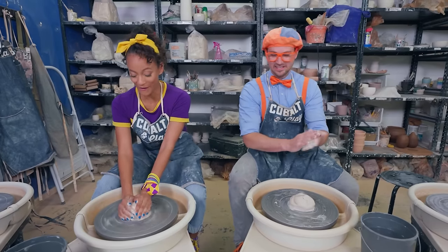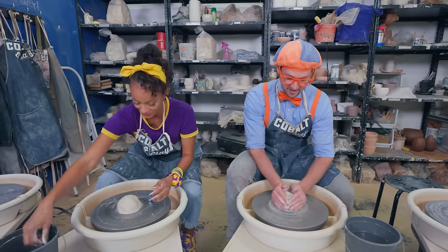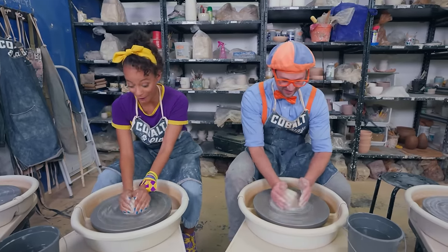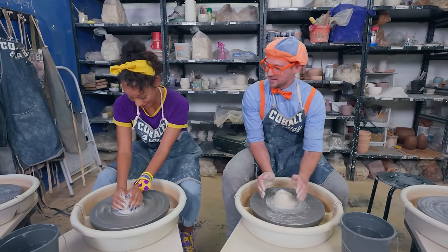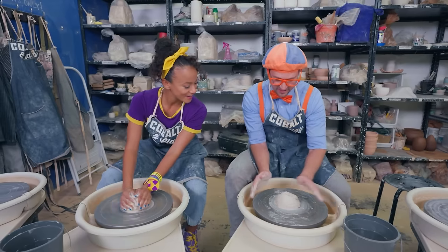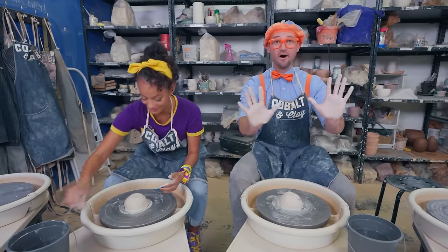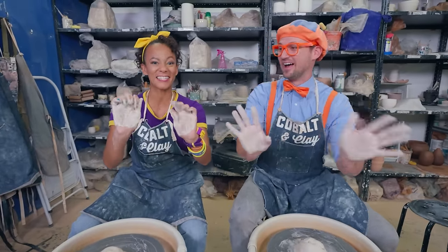Oh, it actually goes pretty fast, huh? Does it? My clay's going for a ride. Mine's a little off center, so I'm going to push it in the center. Yeah, like that. Oh, that's a good idea. Maybe it'll work. I don't know. Look at my hands. Oh, mine too. Sticky and slimy.